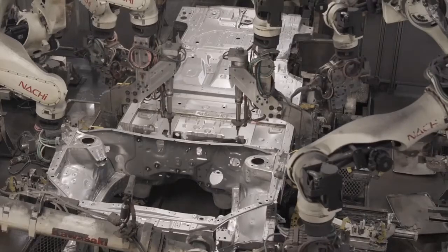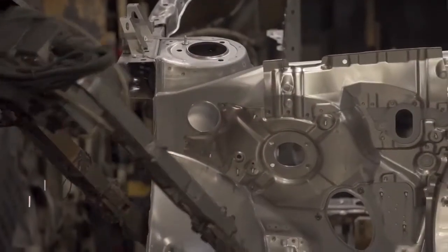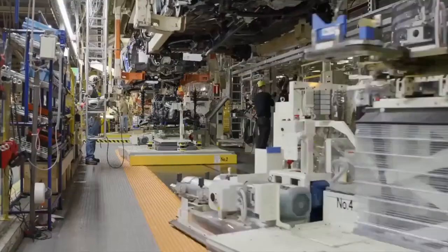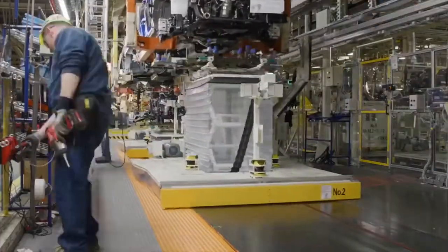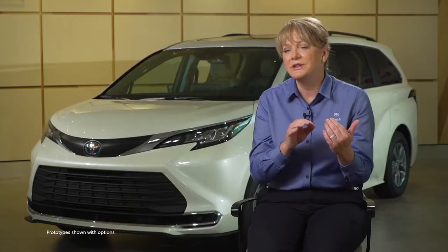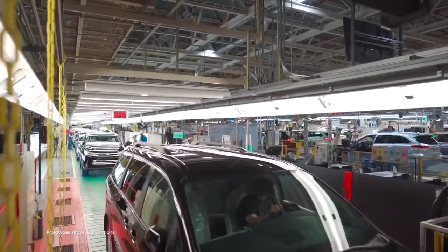The next thing you know, we're running trials. Now, this vehicle is produced in our East plant. So in East plant, we produce the Highlander, the Grand Highlander, and the Sienna. So the team members don't stop. We don't stop running vehicles off the end of the line. We actually do this while we're running the past model. So it is quite the feat to do this and keep running a vehicle off the line every 61 seconds.